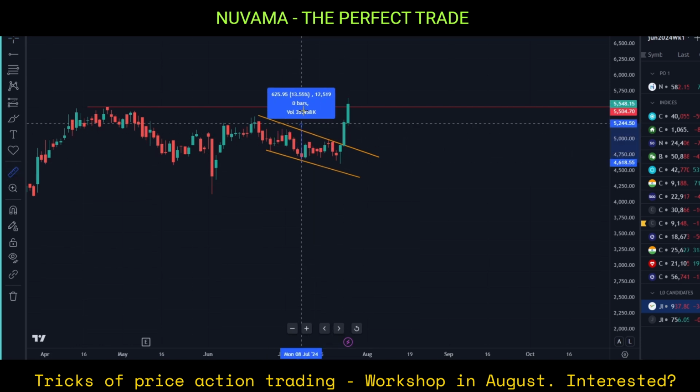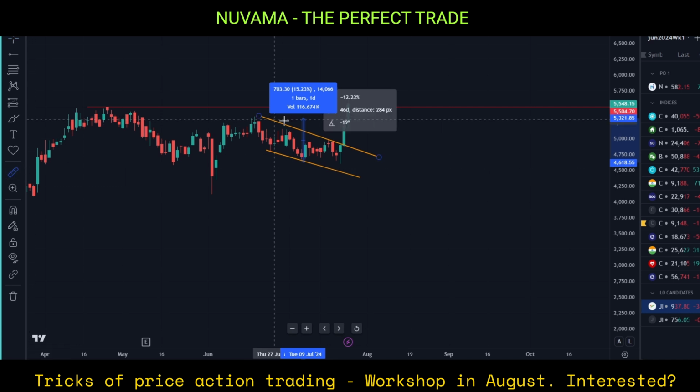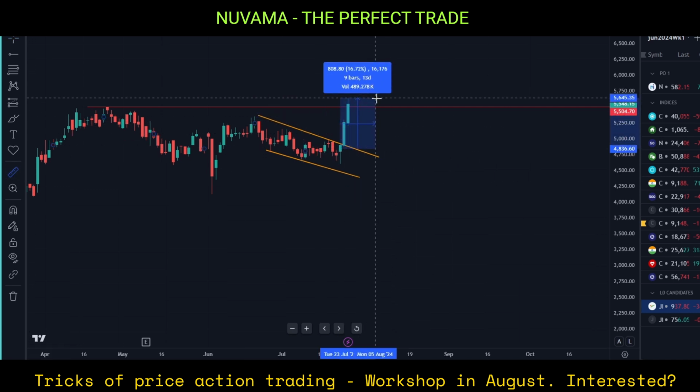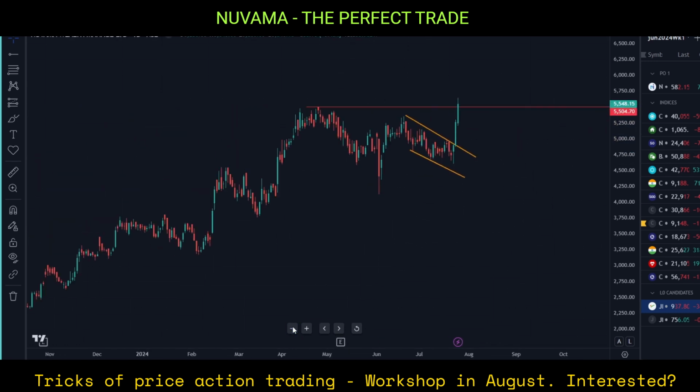So the height of the wedge is around 730 points, which was achieved today. And while I was considering exiting, I noticed that the close is going to be above the all-time close.